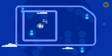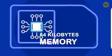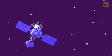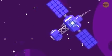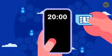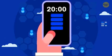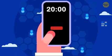SIM also has its own memory. Even though it's small, just 64 kilobytes, it can store around 250 contacts and some SMS. By the way, the same memory was in the Apollo guidance computer used for the first moon landings. If your SIM card is mobile, meaning you can remove it and put it back into your phone yourself, you can also use it on different phones. This comes in handy when your own gadget's battery is dead and you desperately need to make a phone call from your number.